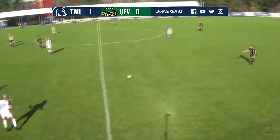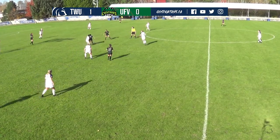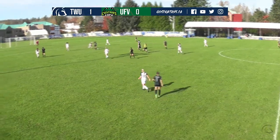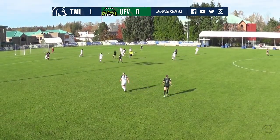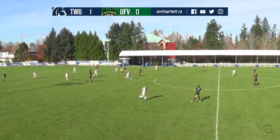Scott Stewart out here taking photos for Trinity Western. Make sure to check it out on the GoSpartans.ca website postgame. Could have them up about an hour and a half after the game ends. Some great action shots here taken by Scott.